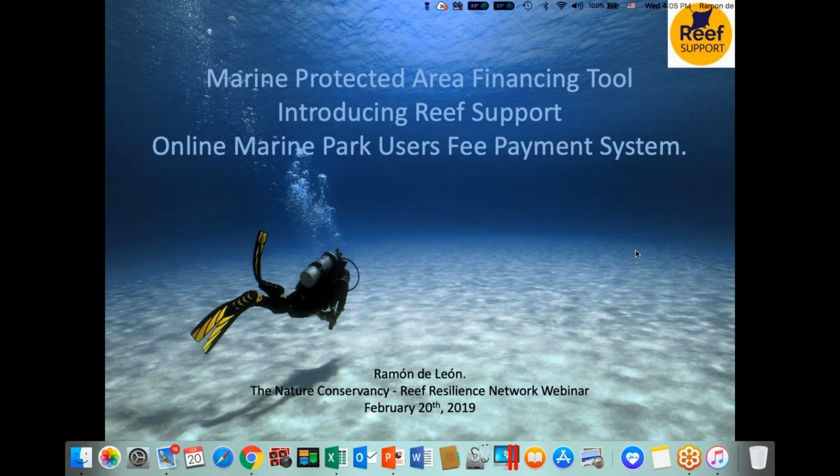Many of you may know that Bonaire is a very well-known dive destination. It's recognized for its biodiversity conservation, advanced educational programs, and pioneering the first user fee system in MPAs in 1992 as well. In 2015, I left the park to found Reef Support with the only purpose of improving marine protected area management and building community support in the region. And since then, I've been working in different areas in the Caribbean.